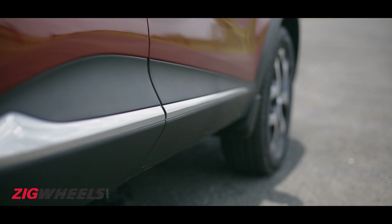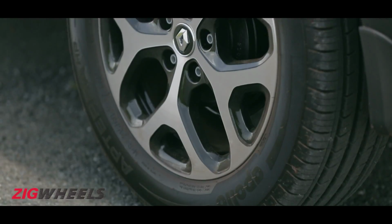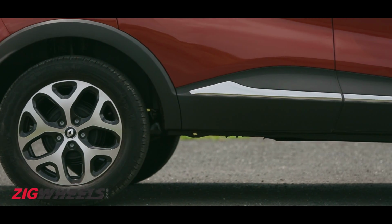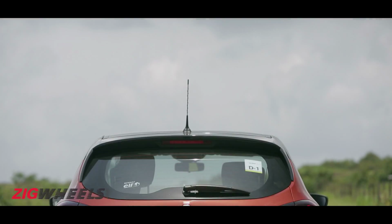To make it look tough, there is the plastic cladding. There are large 17-inch wheels and they look gorgeous. The Captur is about the same size as the Duster as well. In fact, the wheelbase is identical and nose to tail it is actually a little bit longer and a little bit wider.